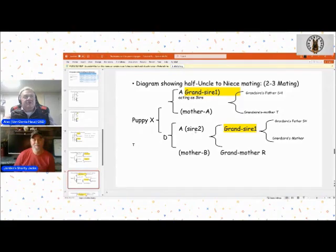He created sire 2, his son, made with mother B, and then his son with mother B produced daughter D. Daughter D bred with his son produced puppy X. So in this case, his son contributed to creating a granddaughter, daughter D. So he's the grandsire who produced sire 2, who produced daughter D. Now, the hybrid vigor comes from mother R, unrelated, mother B, unrelated, mother A, unrelated.